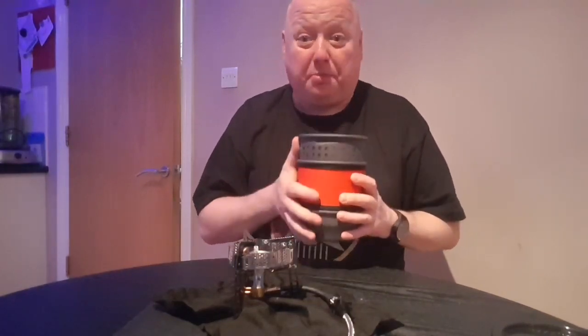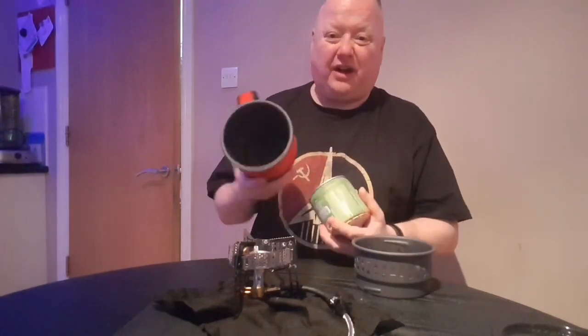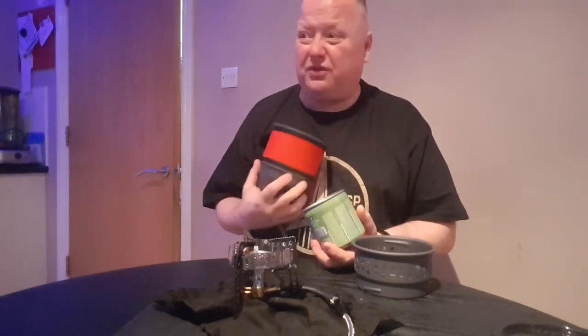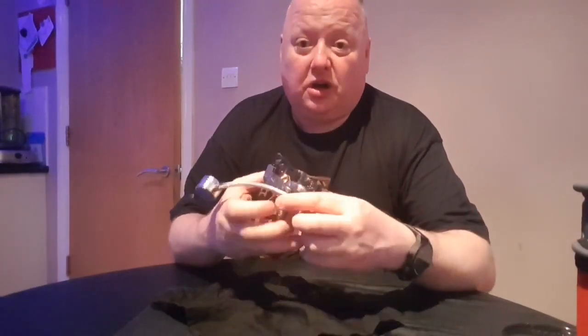But, fab, apart from that. I like the fact you've got a lot of cooking space, for yourself and another person, you can easily get a nice stew into that. Alright, good to travel with, doesn't weigh a ton. The burner it comes with is absolutely cracking. You saw it's like an F16, isn't it, if one exists. So, yeah, that's that.